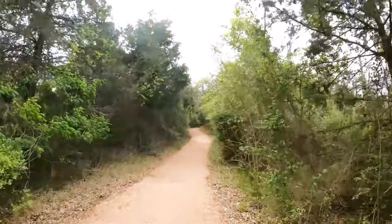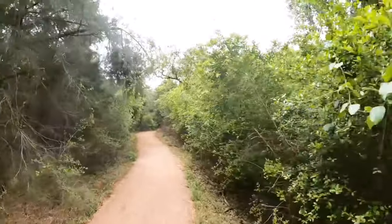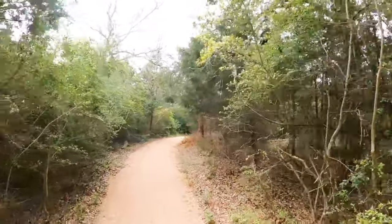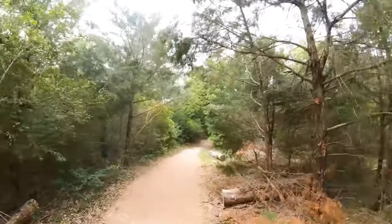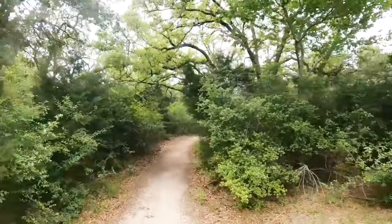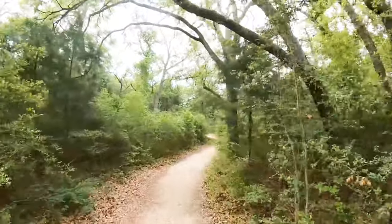It's decomposed granite, which is crushed granite. And it's pretty rough from all of the utility vehicles. Oh, see? Doesn't go very far. It actually gets smoother here though.